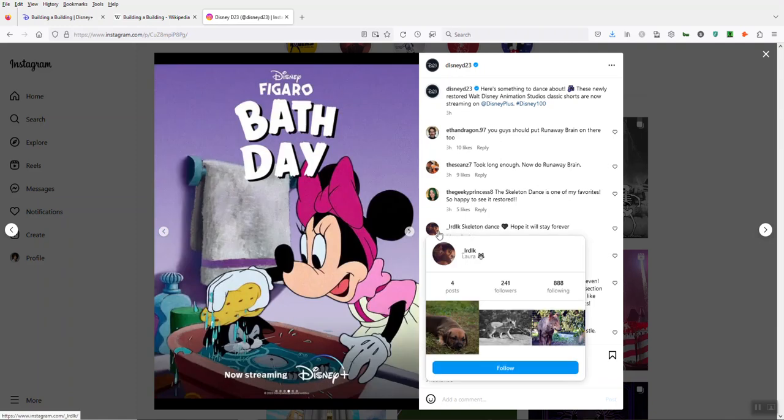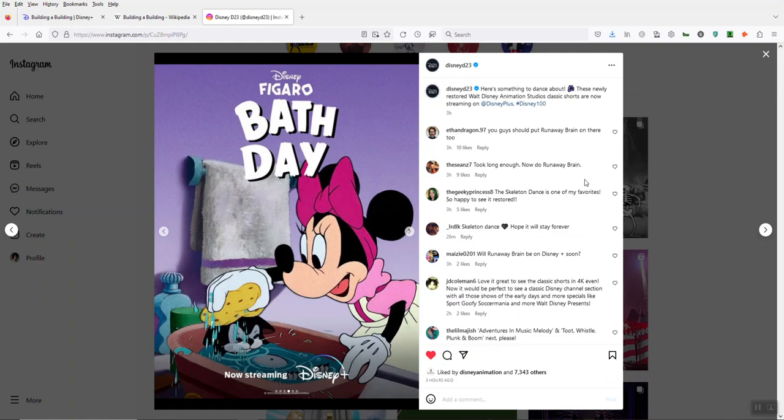Okay, talking about Bath Day here. This is a similar story. This is just another Figaro cartoon, and it's kind of common to have Pluto cartoons that also featured Mickey, and it's kind of the same story with Figaro cartoons. Like, Minnie was his owner, so you would see a lot of her in these shorts. But yeah, this is another mid 40s cartoon, pretty well animated. Although, again, me personally, it doesn't really stand out, if I'm being honest, but it's worth seeing, I must say.